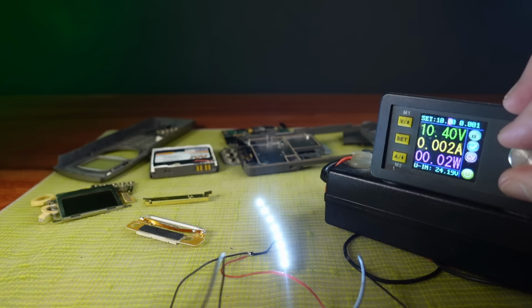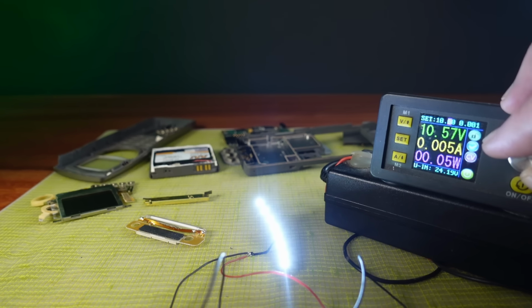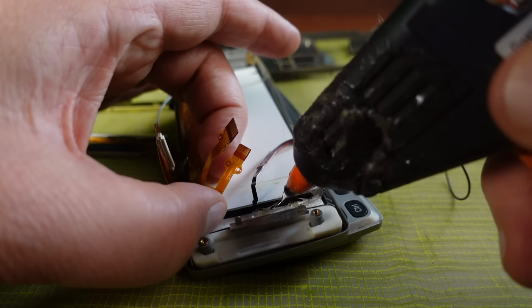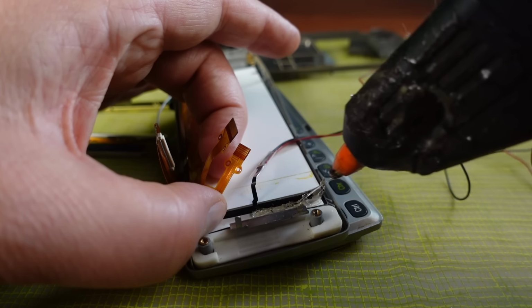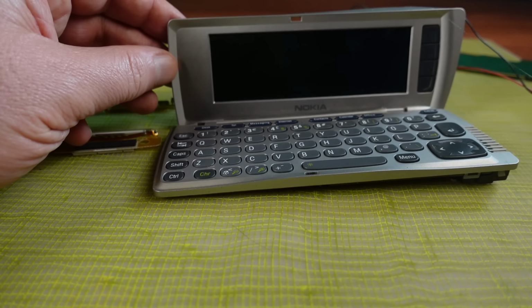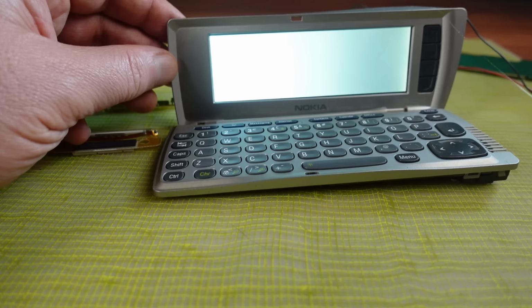And it looks like they need at least 10 volts to power up, likely because they would be connected in series to each other. I'm going to just randomly glue these into place and see how well this works. Turning on the LEDs, and the screen is indeed now at least lighting up.